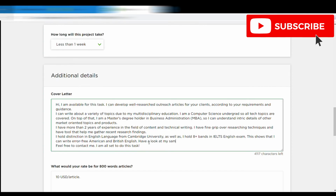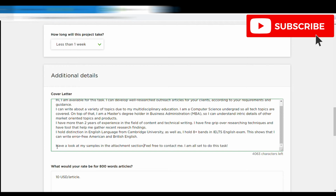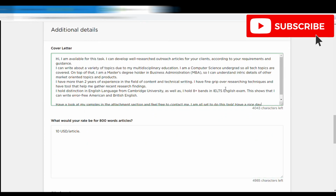Then again, I am rereading my cover letter and always say, have a look at my samples in the attachment section below. This would assure them that you have done something relevant in this task and you have attached the things that they would require to see as sample work. Just reassure everything. Reread each and everything again and again until you are satisfied. This is the only part that you need to be most attentive about. Your cover letter is your pitch.